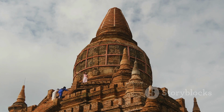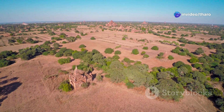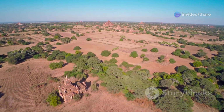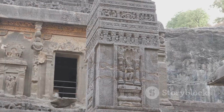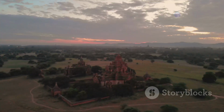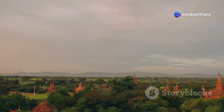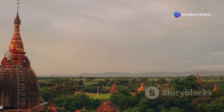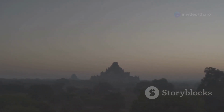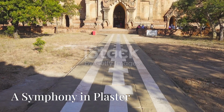Get ready to climb because we're going up high. Next is Thatbyinnyu Temple, the tallest temple in all of Bagan. This tall masterpiece of ancient architecture has amazing views from the top. As you climb the steep steps, look at the detailed carvings and sculptures. Once you reach the top, prepare to be amazed by a view of Bagan that will take your breath away. It's like a dream come true, and you won't forget it. Thatbyinnyu Temple reminds us that sometimes the best things in life are worth working for.